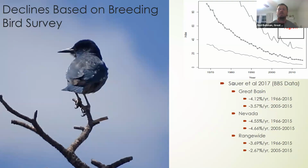So this graph in the upper right, the way to interpret that is that the middle line is what we believe to be the population decline, and the lines above it and below it are the confidence interval, where it could be as steep as the upper line, or it could be as mellow as the bottom line. Either way, it's a pretty drastic picture of a massive population decline.